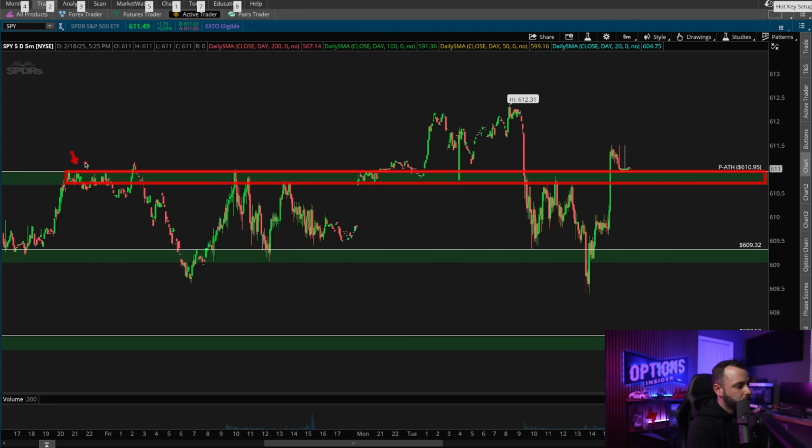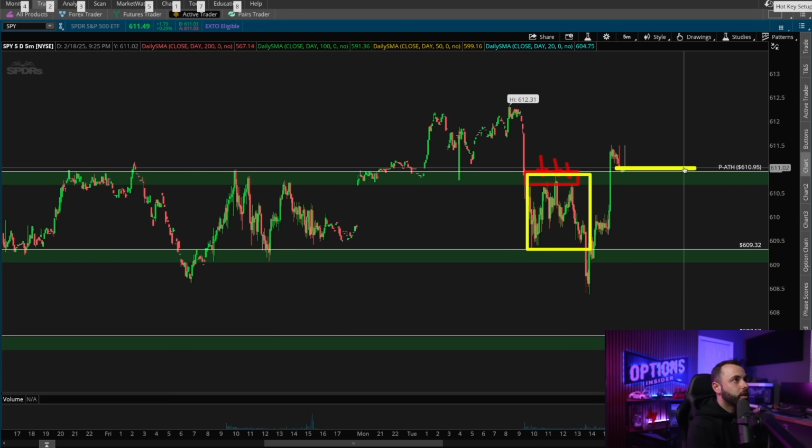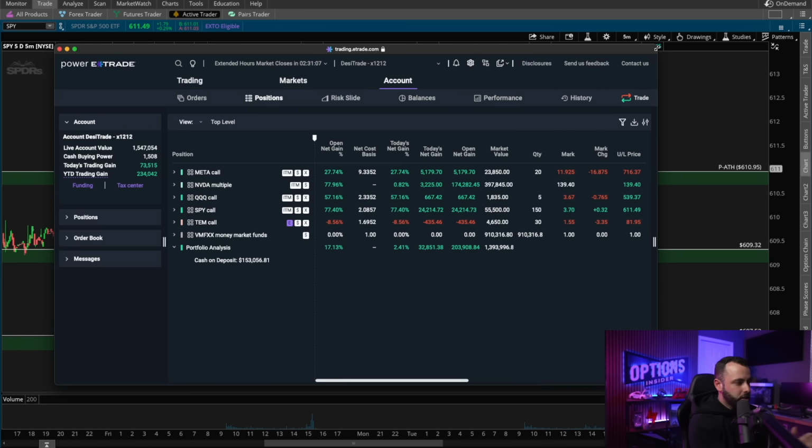If we can open tomorrow once again above 611 and above that previous all-time high and above these intraday highs today, that means that any short that entered today is completely underwater, and this would be a very key hold for more upside into tomorrow. Now, when I pull up my broker, you're going to see how I entered, took some off, but I'm still holding some positions overnight. So guys, here's my E-Trade account.